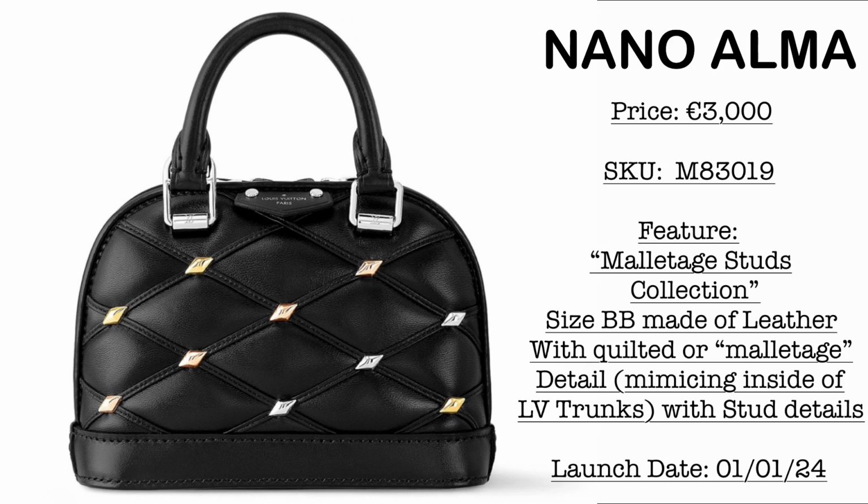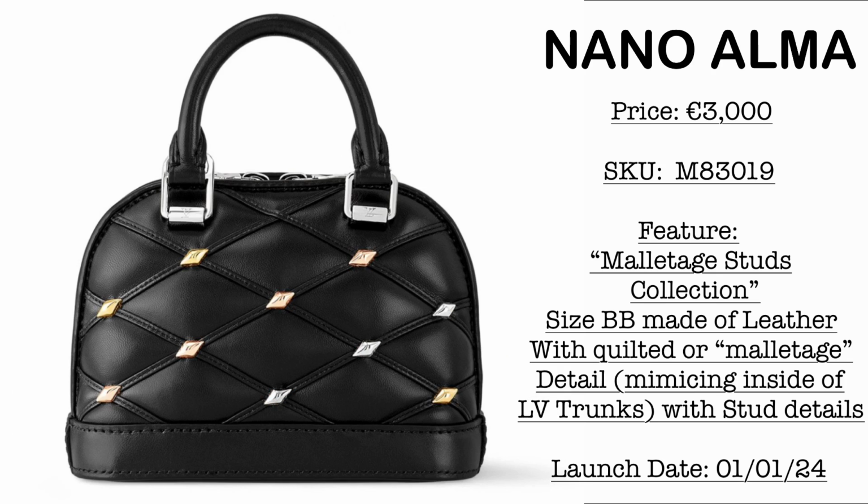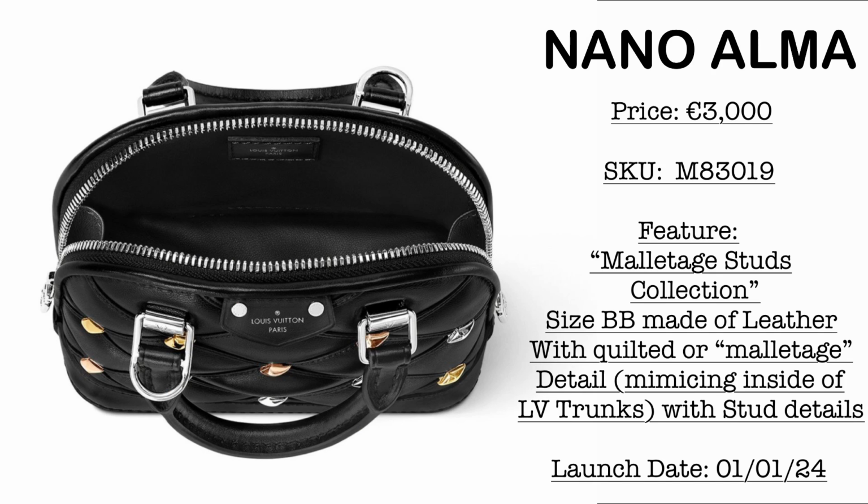Then it would also come in the Nano Alma. Price is 3,000 euro. It is the nano size with the Malletage detail, launching January 1st, 2024.